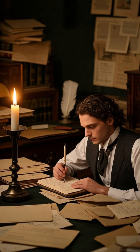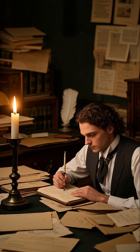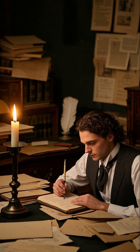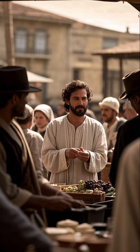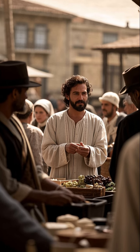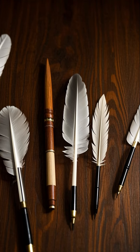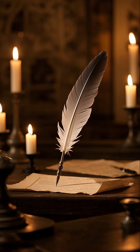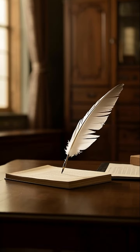Now, not only were these pens used for writing, they were also used for record keeping, business keeping, all sorts of things like that. And because they were so common, they were used by people from all walks of life, men, women, free and enslaved. Everyone used the quill pen during this time period. So if you wanted to make sure your writing was legible and clear, you had to have a good quill pen.